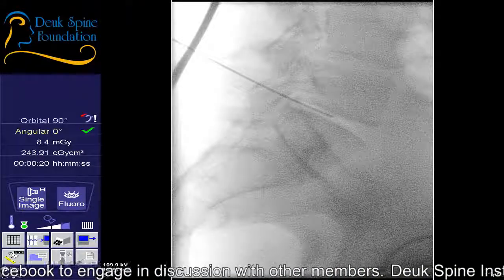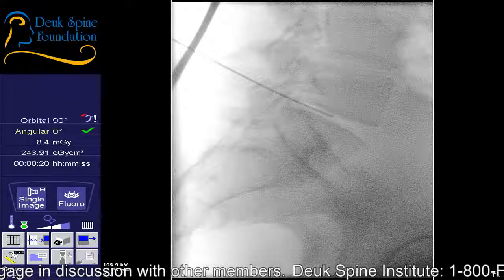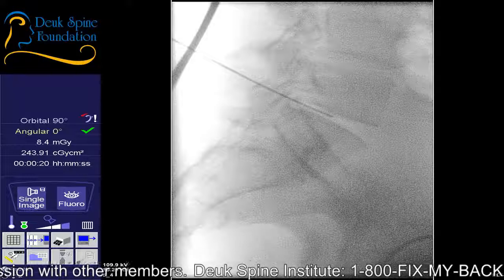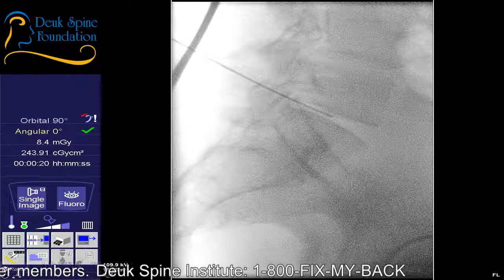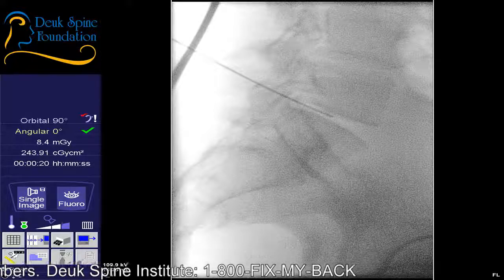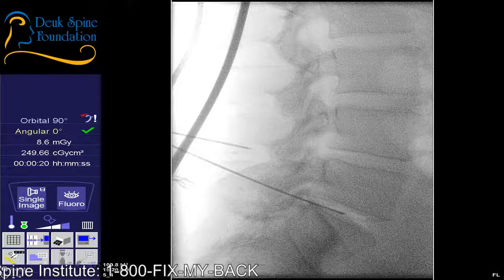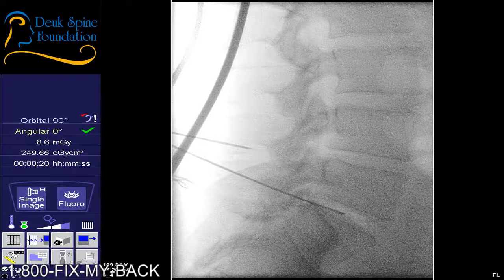So for those of you who are wondering, is this percutaneous surgery? The answer is no. Percutaneous surgery is done with a needle. There's a lot of misunderstanding about what percutaneous means. Strictly, percutaneous means through the skin, but percutaneous procedures are needle-based procedures. They're just done with the needle only, nothing else.